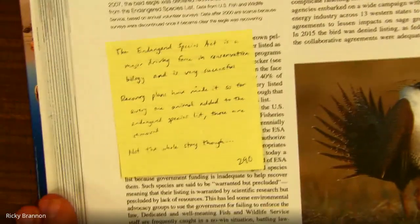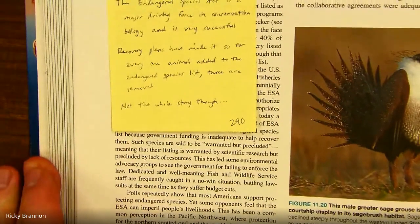Now moving to page 290. Nope, sorry, I'm off the screen a little bit.